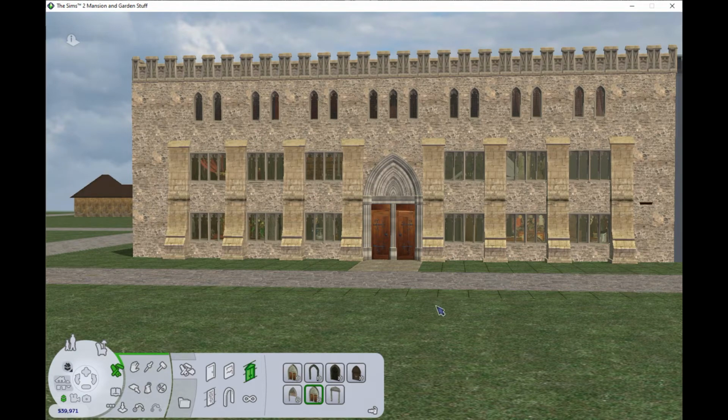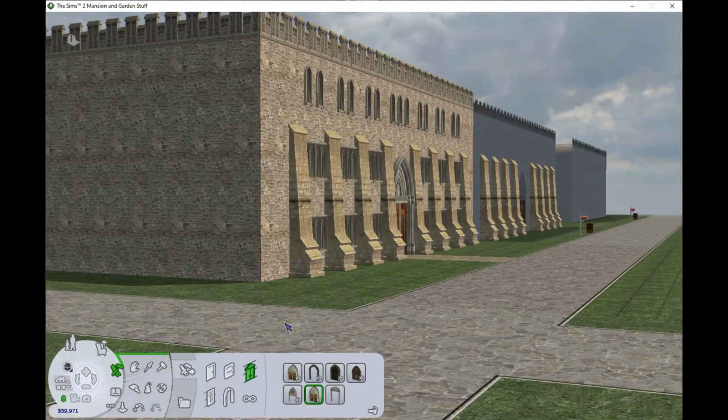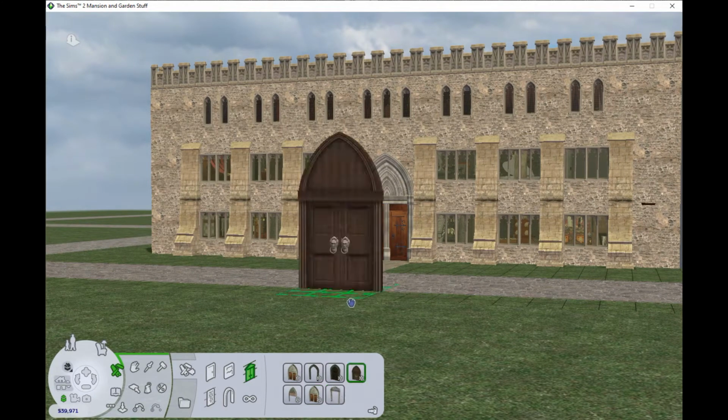This is the royal quarters. It is part of kind of a whole complex, as you can see. I did swap out the door on this. I had the other door, but I didn't like it there.